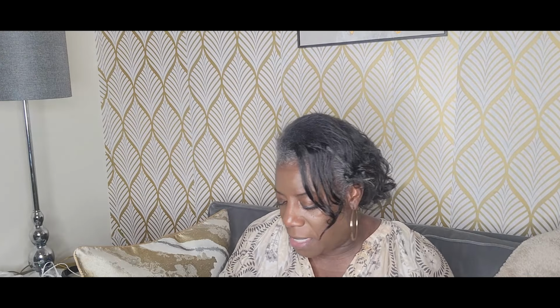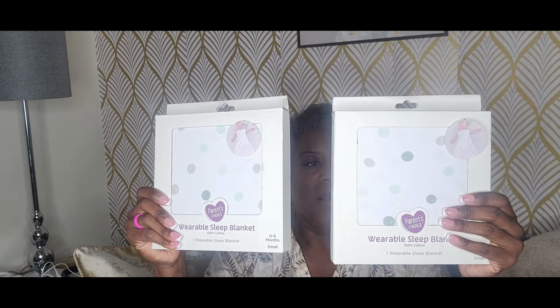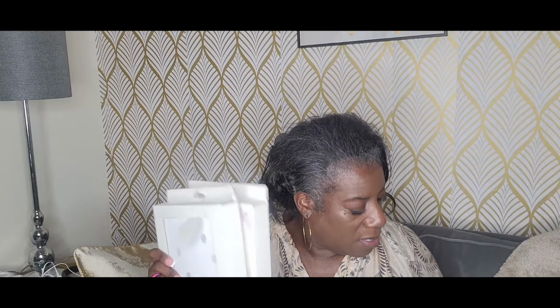Oh, here, these ended up being $4.50. And then I picked up 2 of these. Now these are the same, and these are wearable sleep blankets. Here they are. So these are the same, but there will be other identifiers, so you will be able to know each twin, one from the other. One is gonna have different earrings on, and the bracelet will probably have their name on it or something. We're still trying to figure it out, but they will have different earrings. But I bought 2 of these, and these were $5. So these were from Walmart.